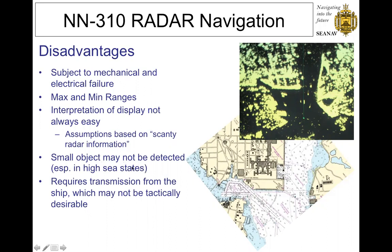Small objects, especially in high sea states, may not be detected. We talked about how if that boat is coming up onto the top of a crest of a wave and then going down into the trough of a wave, if it's down in the trough of a wave, that electromagnetic wave is just going to bounce right over it and not see it. If it's at the crest of the wave, the electromagnetic wave may bounce off of it and come back, but then it's going to disappear. So it really depends on what your pulse rate is to see if that vessel is going to stay.